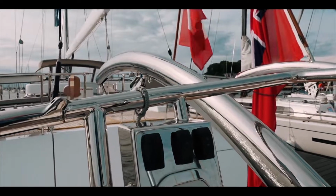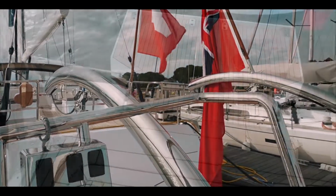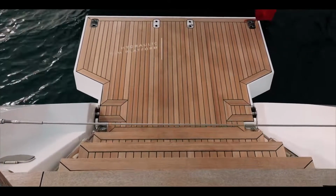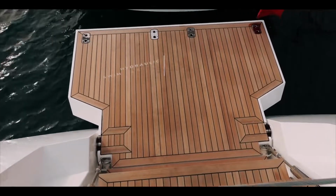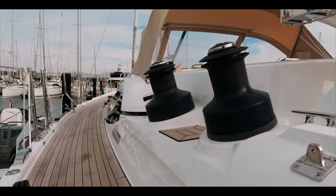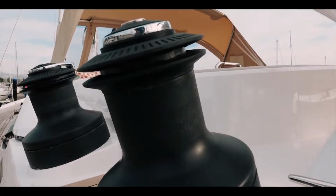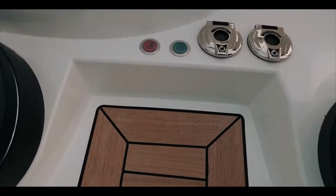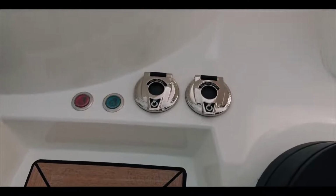Moving further aft, you have the optional integrated drop-down bathing platform. This thing is beautiful, and again, for relaxing, for retrieving or getting on and off of your dinghy, this is a pretty amazing space. Side decks wide and clear, large winches. This is a powerful boat and needs deck hardware to boot. Everything electric, and again, you've got the manual foot controls for the winches here.